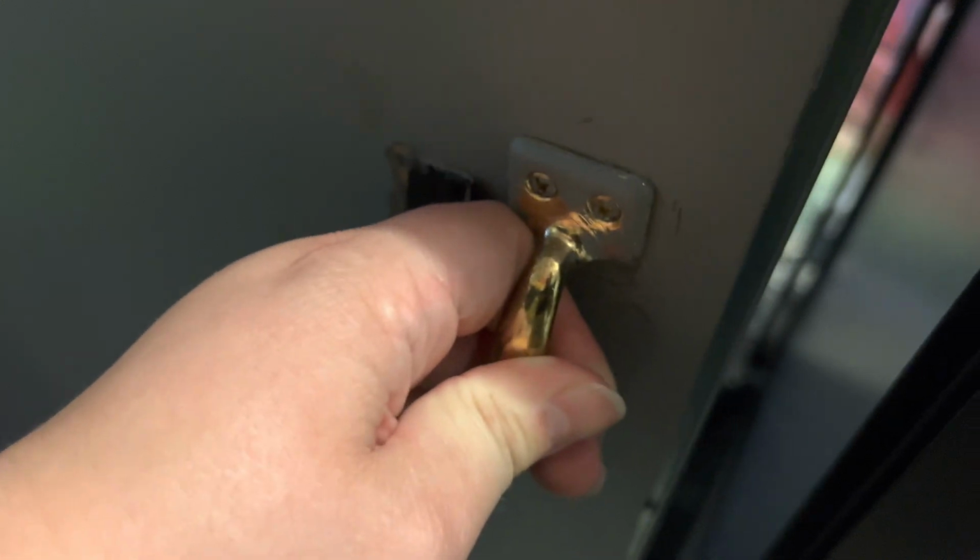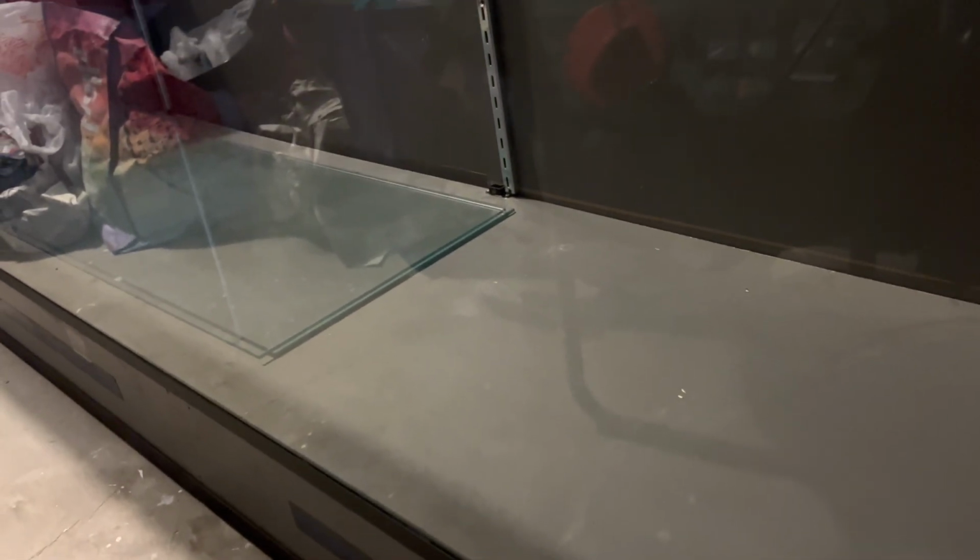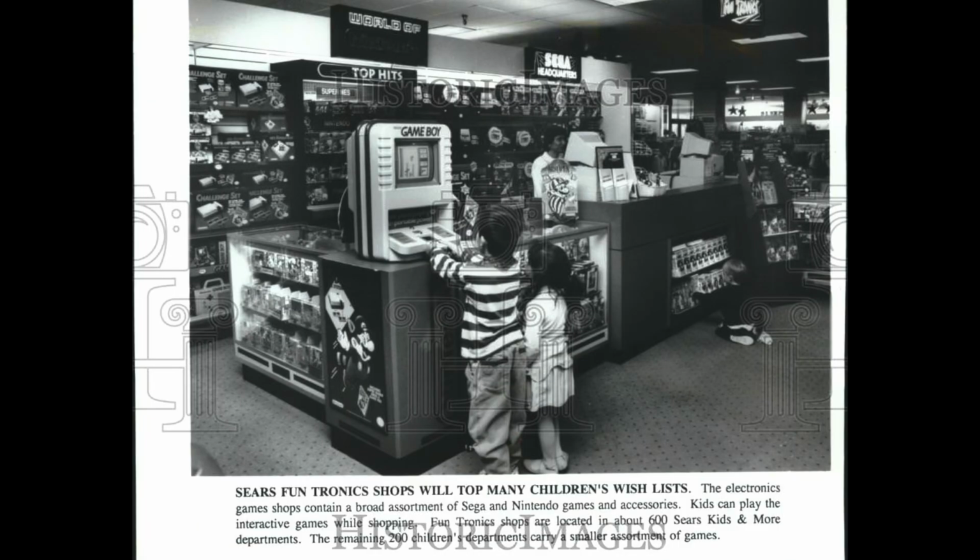Well, I actually saw this blue striping on it, and I thought, wow, that looks very similar to the old Sears, Nintendo, and Sega areas that they had in the Funtronics section. So yes, I scored a rare Nintendo/Sega store display cabinet for only $50. So we'll go ahead and talk about that for a little bit.